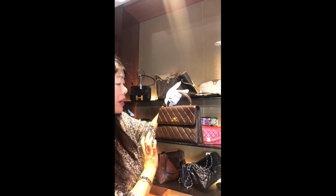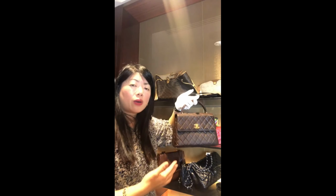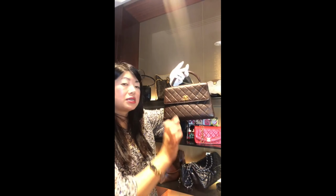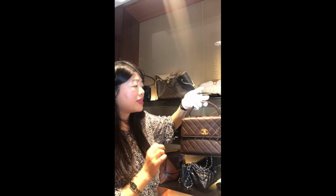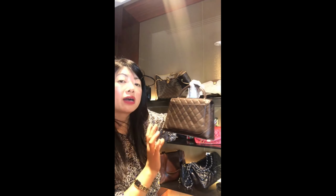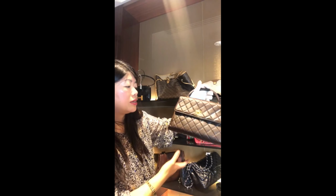This is a beautiful and smaller size. We've had the bigger Caviar size. I don't know if you guys follow our website closely, we've just sold that recently. So this is the size down. And what's nice about this is it's in chocolate lambskin, that beautiful sort of Bourneville colour, dark brown, which is very much on trend for this autumn winter.